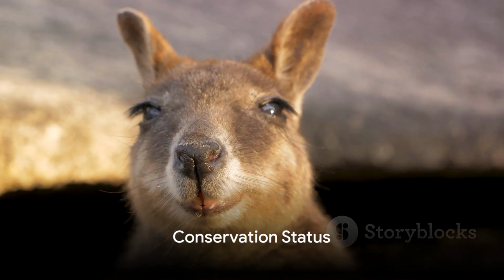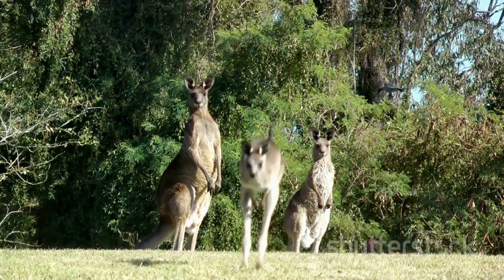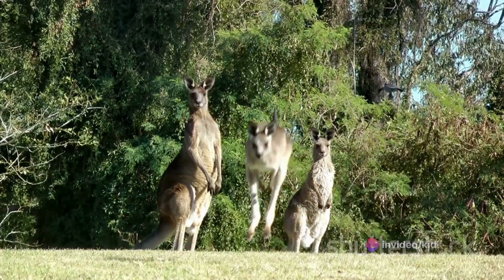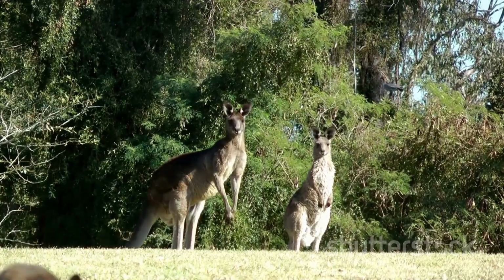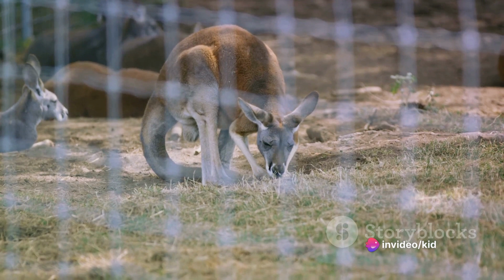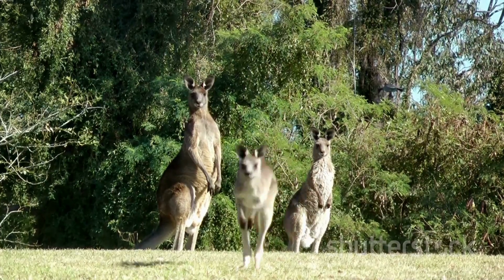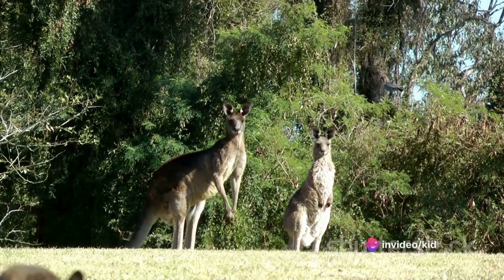While kangaroos may be abundant in Australia, they are not without their challenges. Although these marsupials are not considered globally threatened, certain species and populations face local threats. These threats vary by region and species, but typically include habitat loss due to deforestation and human encroachment, as well as human-wildlife conflict. In some areas, kangaroo populations are decreasing, prompting concern and necessitating conservation strategies. Conservation efforts continue to ensure that kangaroos remain a vital part of Australia's diverse wildlife.